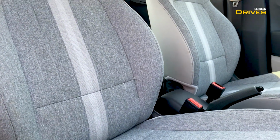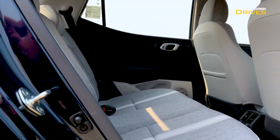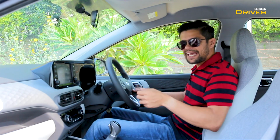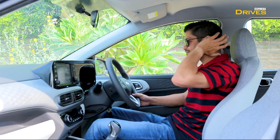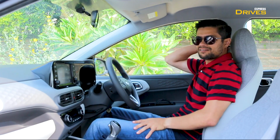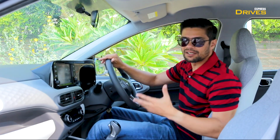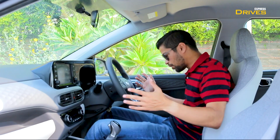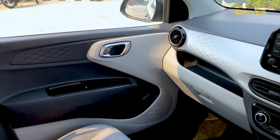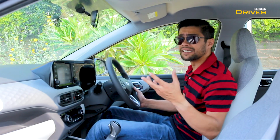The only slight downside is that the Nios comes with fixed headrests all around, and at times, depending on the size of your body, it can be a bit hard to find that perfectly comfortable position. You can get it here, but this does not help you get the perfect position for every kind of driver. But beyond that, again, there's a lot of space in the doors. You can easily place water bottles and you'll still be left with space for a lot of small knickknacks.